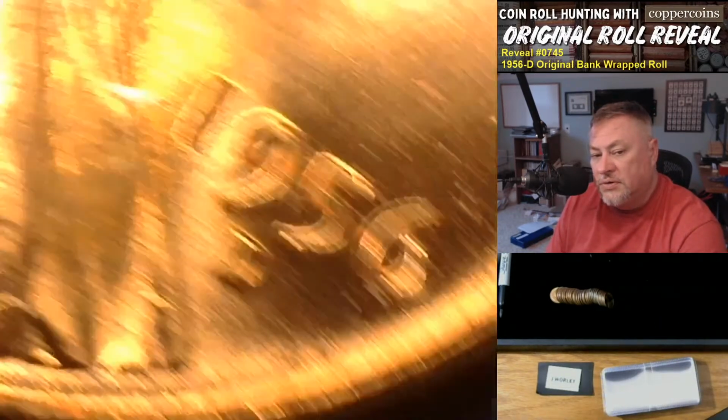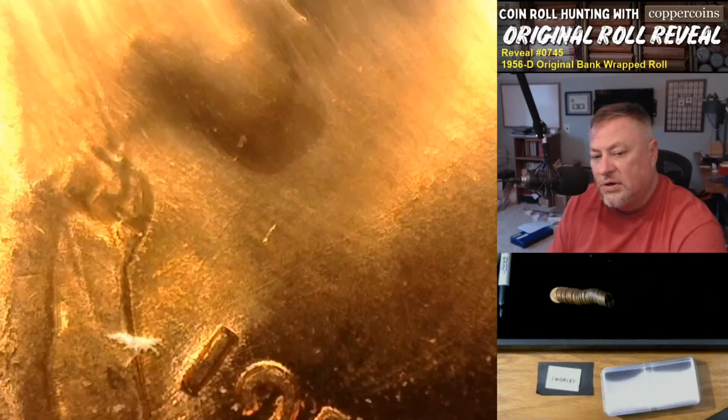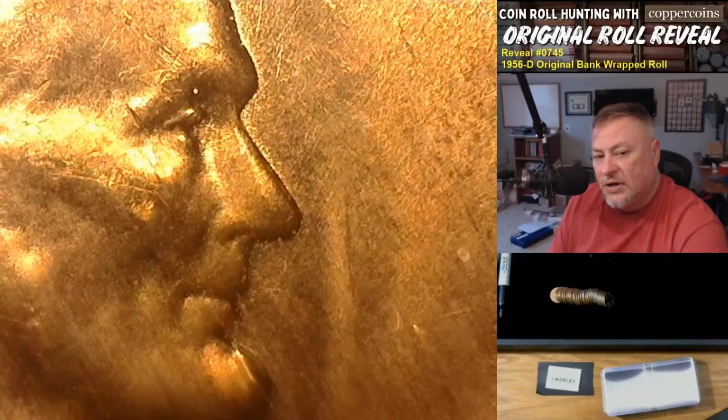And coin number 22 is another one of those big V-shaped die scratches next to the 1. So we're not going to have anything on this coin either.